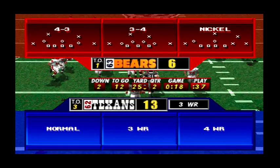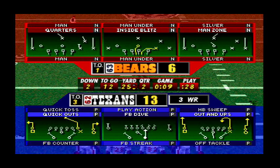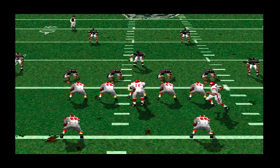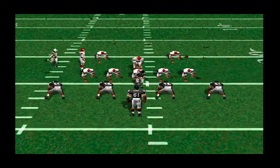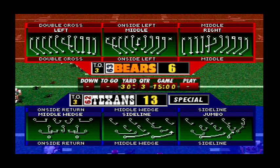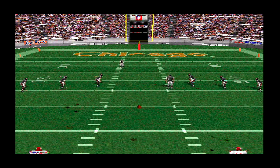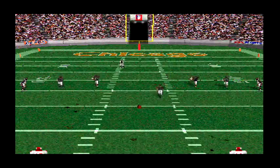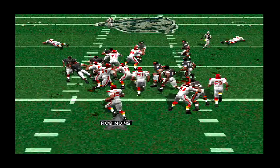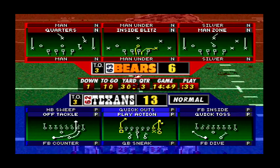Two-yard loss on the play. It's second and long from their own 25. At halftime, it's the Texans 13, the Bears 6. Number 6 gets set to kick it off. That makes it first and 10 from the 30.